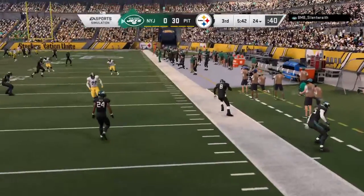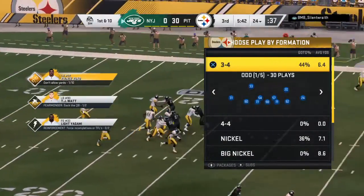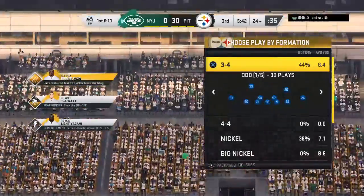There, this punt will go out of bounds. I think it'll be inside the 25, and it will. Right at the 24-yard line is where they'll spot it.